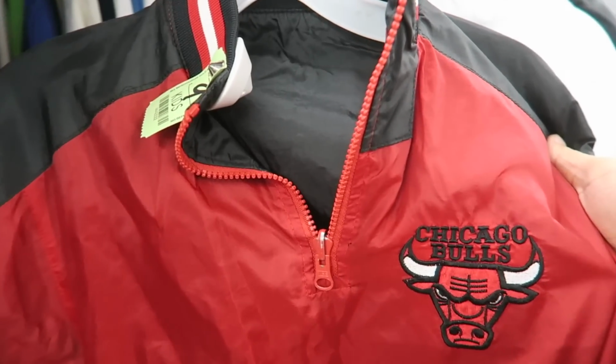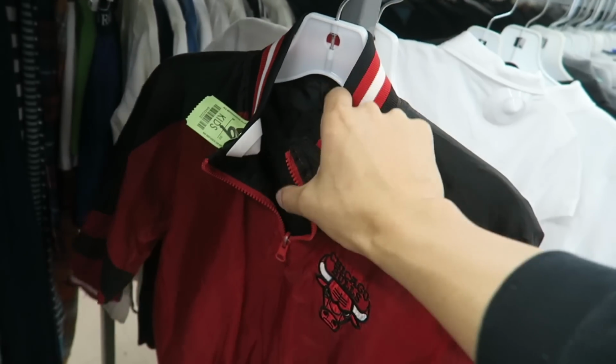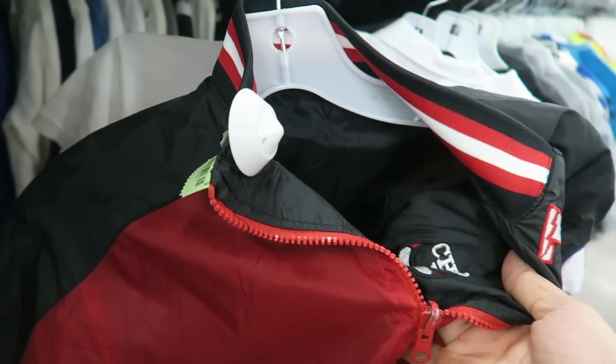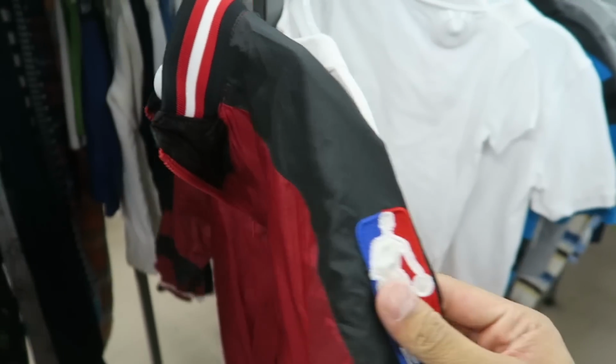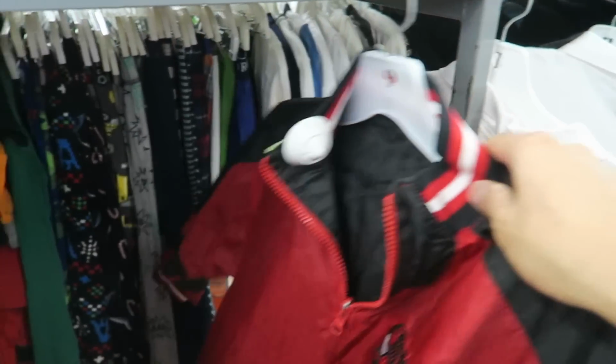Yeah. Kids vintage Pro Player little jacket. It's got the Pro Player right there, and then right here, because it is reversible, you see it on the inside. Huge NBA patch right there. Wish there was something on the back. I would have scooped. It's a little too basic.